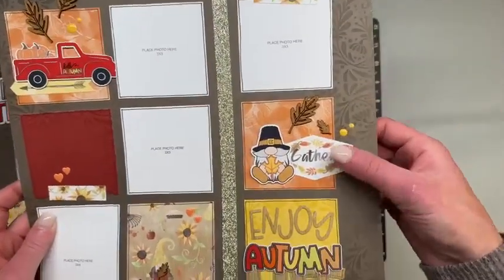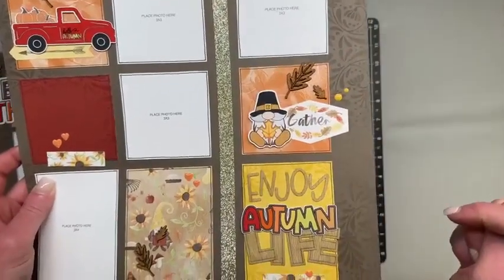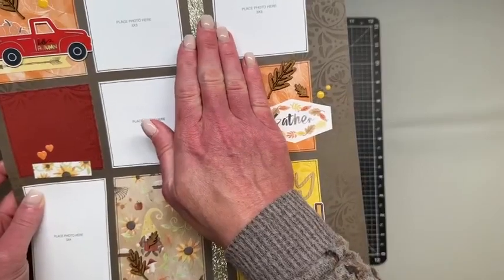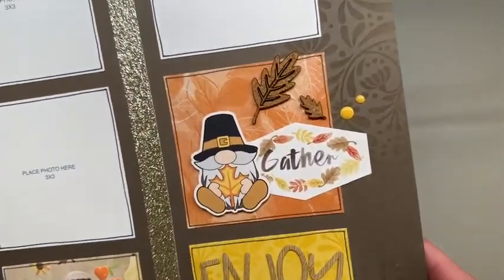Stenciling over here on this side as well. And then you got your fun little clusters. Take your gnome off. You still have a sticker over here, right? It'll look fine. The gnome might even have been a little too much. We probably could have got by with just the sticker and the leaves. I'm not really sure. But again, I just have to show you guys one more time.